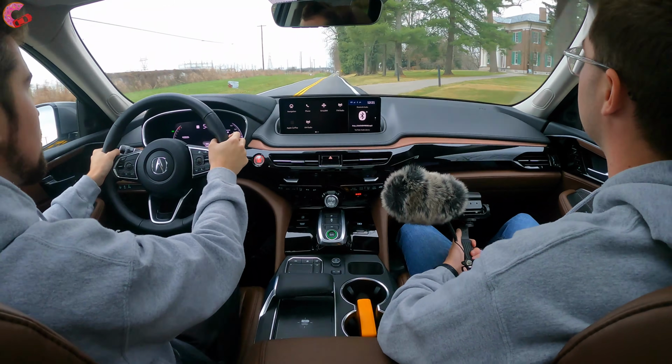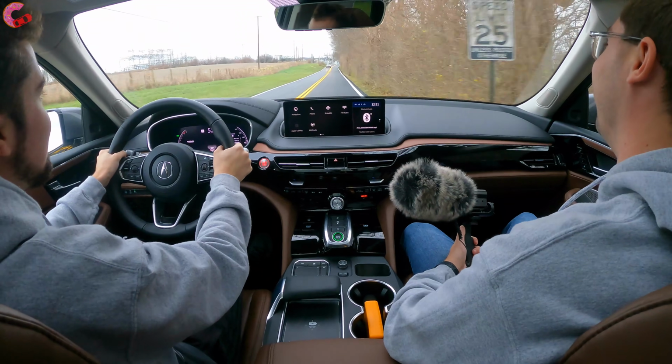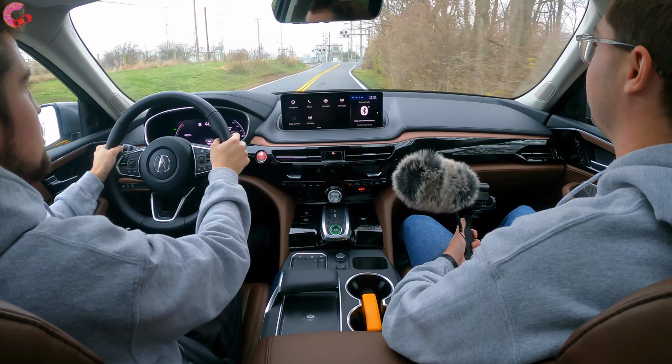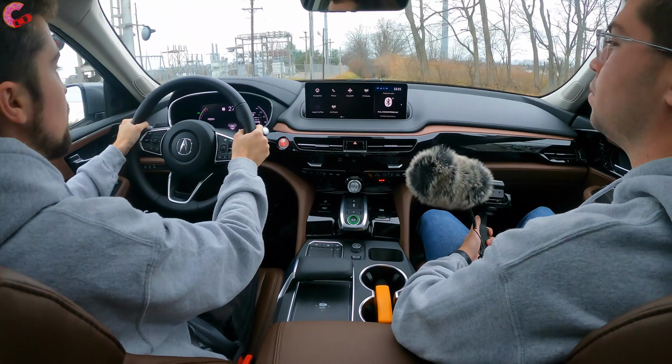Of course, coming up, there's going to be a Type S for those of you who are speed junkies. I'm very looking forward to that. Yeah, I will tell you, that's going to be really cool. But like I said, for the vast majority of people, you're going to be driving this pretty casually because this is a very luxury-focused machine.